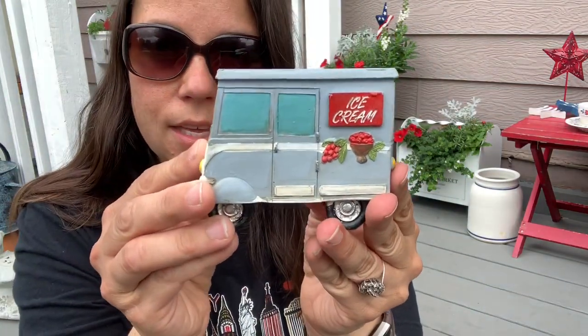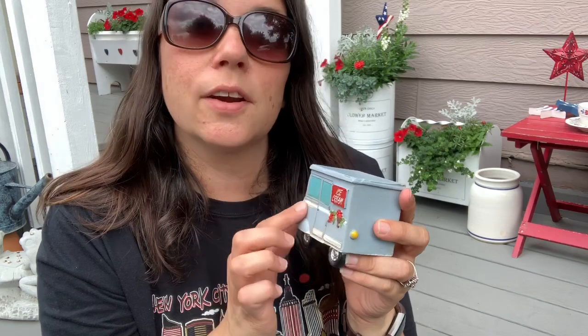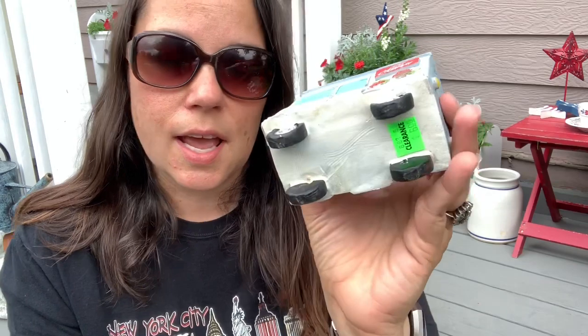So the first item that I got was this little guy, and it says ice cream. Oh, and this was in their clearance store. So there's actually Crafts Direct, which is already like a wholesaler. And then there's their clearance store. And so it was 50% off of the price. And so I got this for $3.